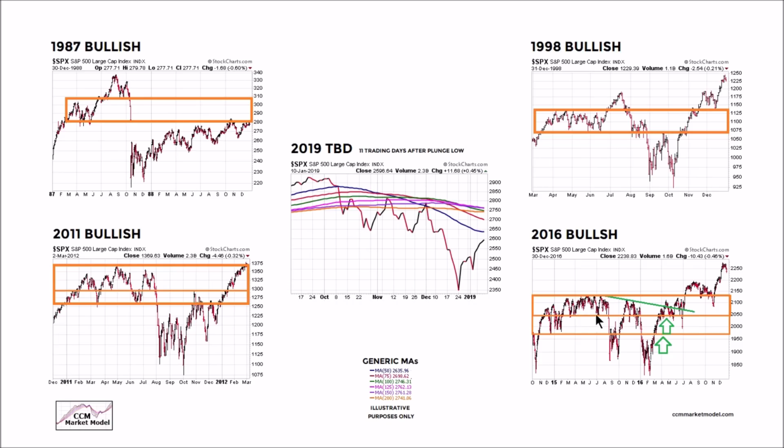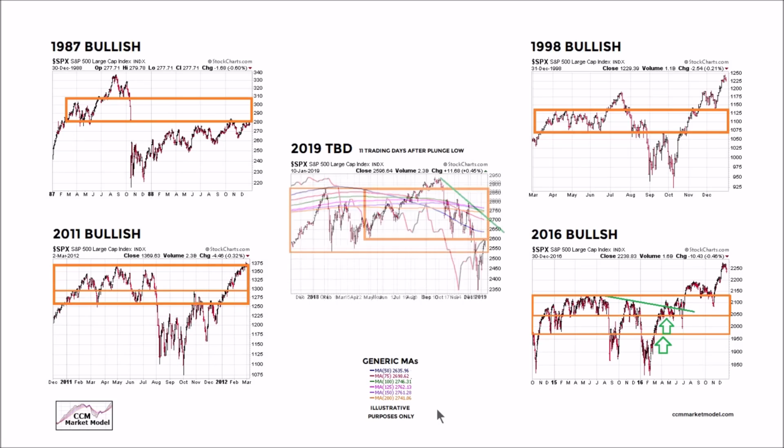The second level, what once acted as support may now act as resistance. We blow through it, and it starts to act, for the most part, as support. So this is a good look here. It's similar to this look here, where we just blow through. So how can that possibly help us in the present day?